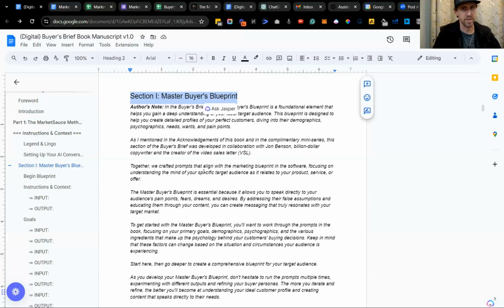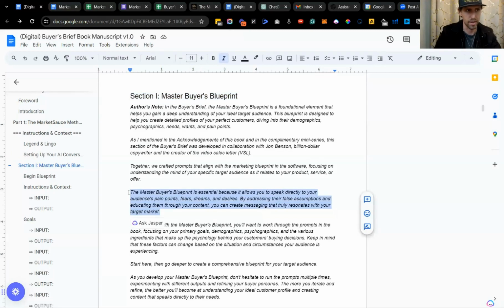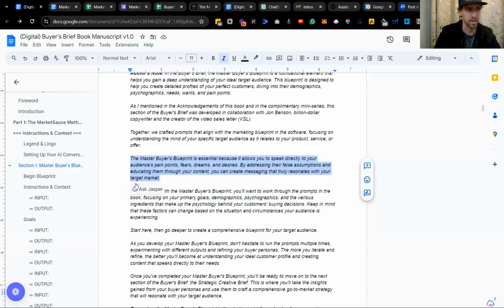Much of everything that you create in any sort of content, any sort of copy, if you're wanting to market a product, you want to be talking to somebody and speak directly to an audience and understanding their pain points, their fears, their dreams, their desires, addressing the different false assumptions, and then educating them through your content, whether that's books or courses or your blogs or your Twitter account, wherever you're reaching your audience on social media. You want to be speaking their language and addressing things that are relevant to them specifically. But I'd be willing to bet that if you think you know your audience, you're probably missing people that could potentially be your audience.